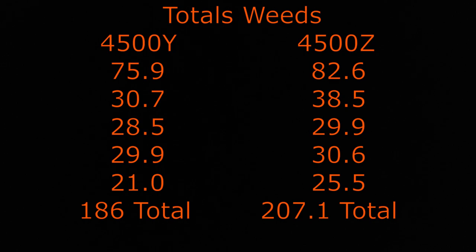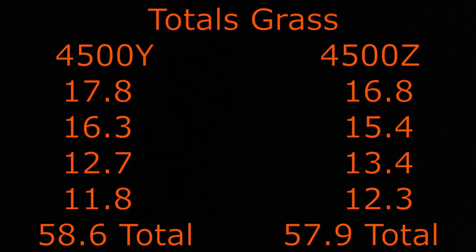We'll go over to the totals here for grass, 4500Y on the left, the Z on the right. 58.6 for the total of the tests I did for the diesel, and 57.9 for the gas. So on the grass test, they were pretty much neck and neck. I could have started or stopped the clock a second off on each one. So even while mowing, the diesel on the flatland kept right up with the gas, guys.